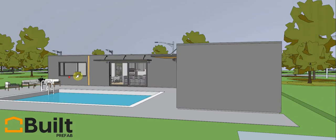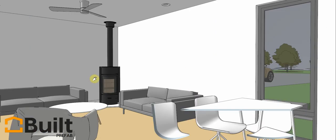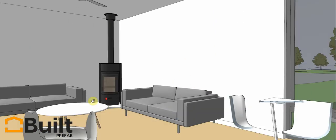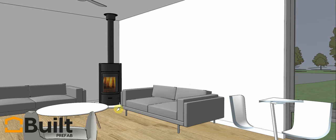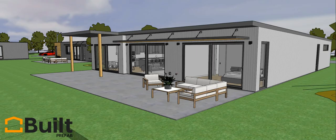And here's the Forest, and we're looking here at a wood-burning fireplace. And so it would come with a little piece of quartz that would sit on and be a fully functional wood-burning fireplace. So again, that's something we work through in the design, whether or not you want a fireplace, gas, or wood-burning, up to you.